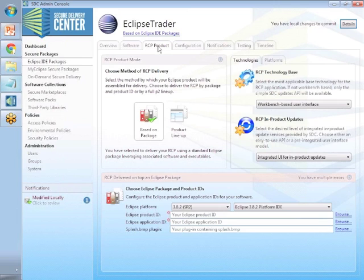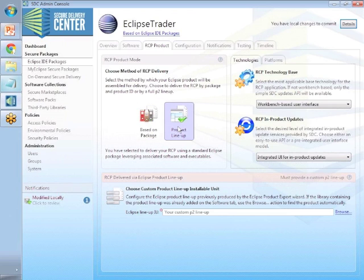Switching over to the RCP product tab, this is that choice I was talking about before. Either you could base it off of a package like Eclipse 3.8 Classic or Eclipse 4.2 for Java or whatever, or you can base it off of a product lineup. And this is what we have with the Eclipse Trader RCP, is they have a product lineup that we can use. So then you need to select a product lineup.